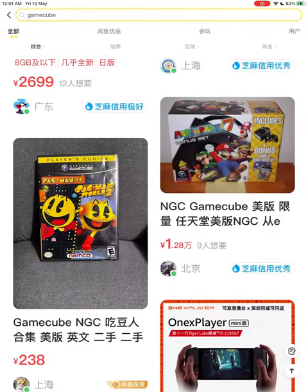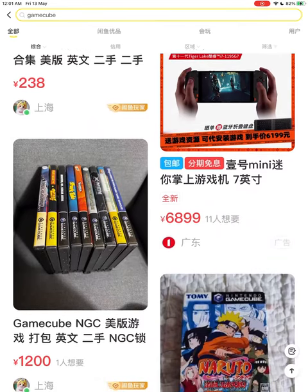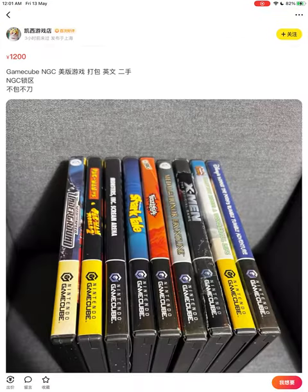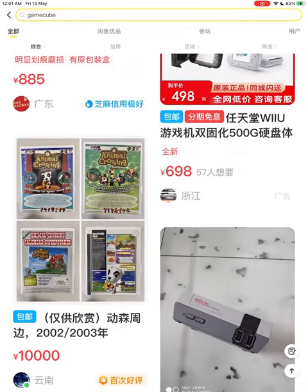We do have a bunch of box games, though. Mario Party 7 bonus set. Yo, 1,200. What are we getting? Pac-Man Versus, Monsters Inc. Scream Arena, Shark Tale, X-Men. Winnie the Pooh's Rumbly Tumbly Adventure. No way. Totally worth the price. Let's go.